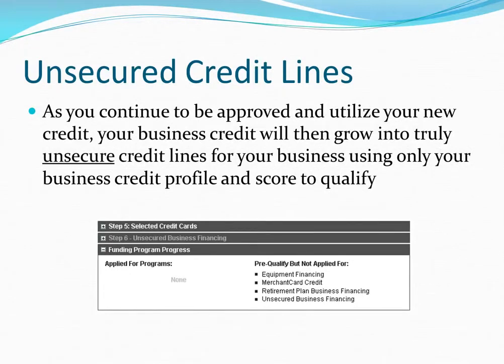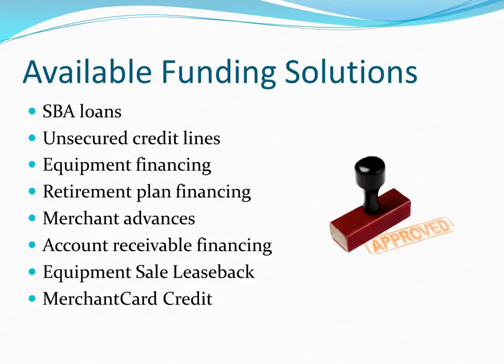Okay, now again, with a lot of funding, they still might want to look at your personal credit, but if you have a good, deep personal credit profile built, and I mean deep, meaning you have many trade lines reporting, then you're going to probably qualify for funding without needing a personal guarantee. Not just business credit, but true business funding without a personal guarantee once you have a business credit profile score built.